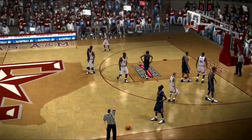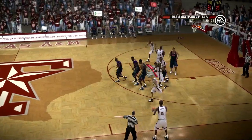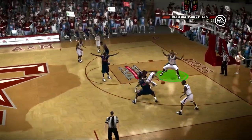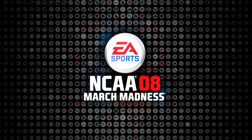He was guarding him tightly, and then he went for the steal. An unsuccessful attempt resulting in a personal foul. Right, that's what happens when the defense is too aggressive and looking for the steal. Both teams looking to get things going here. Tries for two. Great play to take that to the basket.